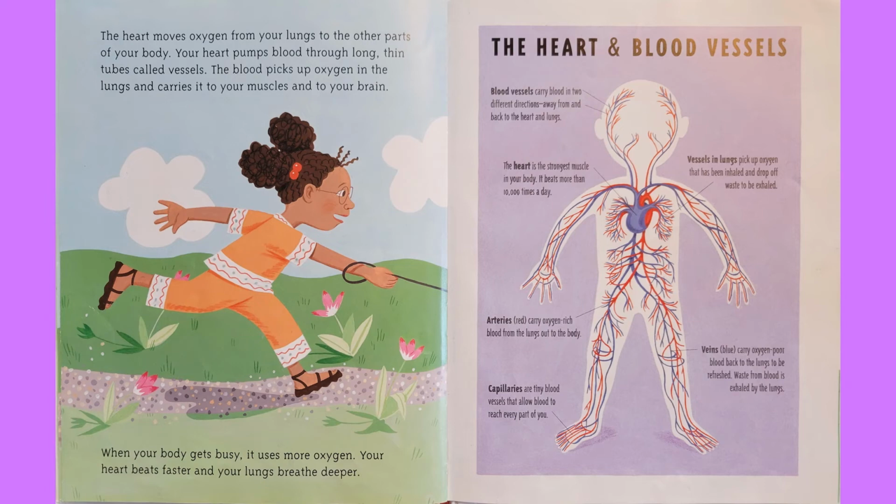Arteries, the red lines, carry oxygen-rich blood from the lungs out to the body. Veins, the blue ones, carry oxygen-poor blood back to the lungs to be refreshed. Waste from blood is exhaled by the lungs. And your capillaries are tiny blood vessels that allow blood to reach every part of you.